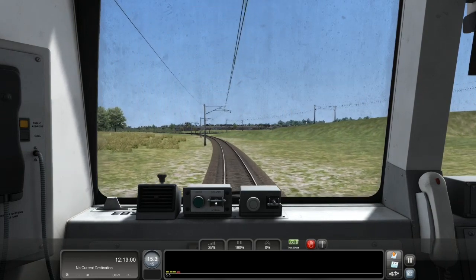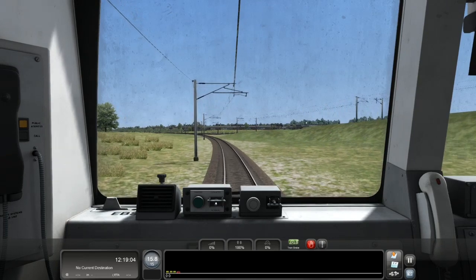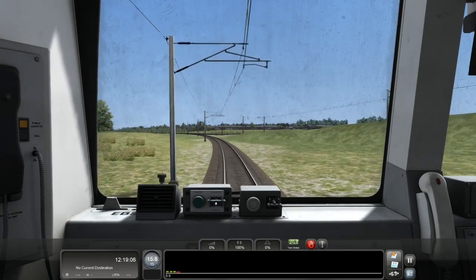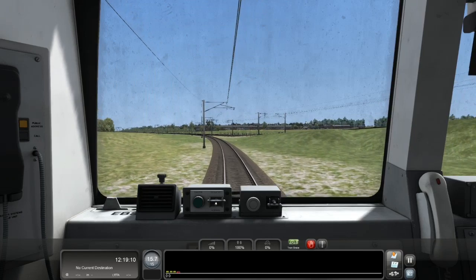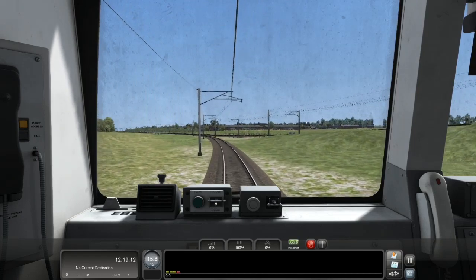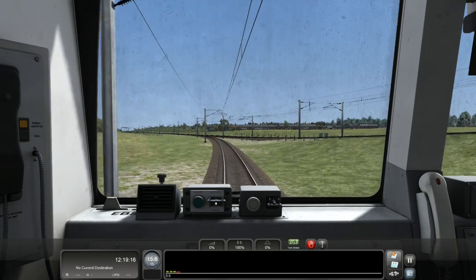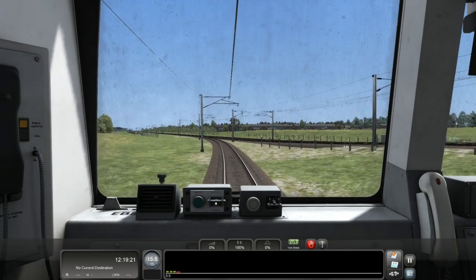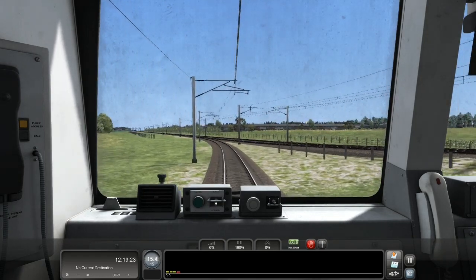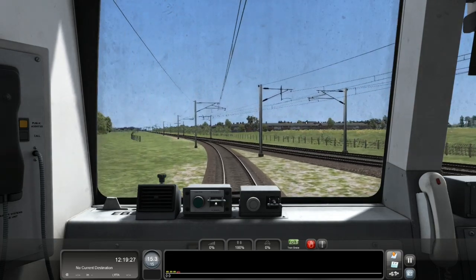Anyway, we're already at 15.9 miles an hour, so I'm going to cut it off here and let the train coast into the station now. But you know what? That was fabulous. That was 102, so 2 miles an hour above the permitted speed. So, pretty cool if you ask me, that's amazing.